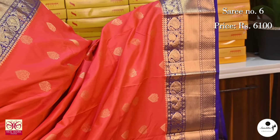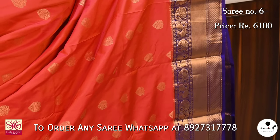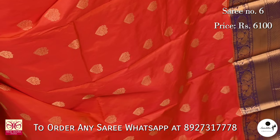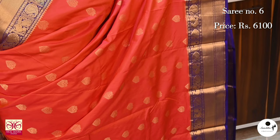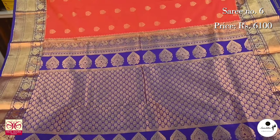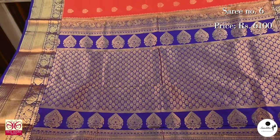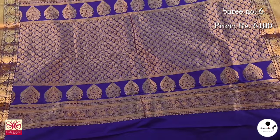The purple piping in the end adds to the beauty of the border. All over the body we can see leaf shape buttas. The pallu of the saree has brocade work along with artistic big spade shape buttas, making it ideal for attending parties with utmost comfort.